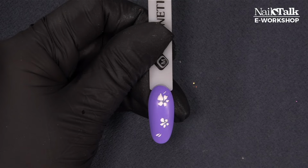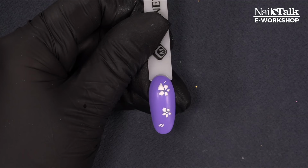So little flowers. And of course, you can cure this and add white pure leaves later on. So I'm going to cure this. And I'm just removing that little line.